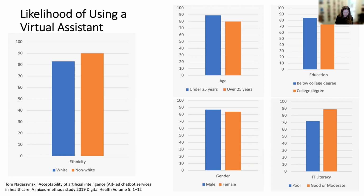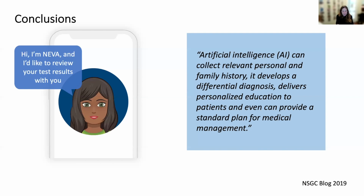So where do we go and what does this all mean? In 2019, there was an NSGC blog entry about the usefulness of AI and the future of genetic counseling. It stated that artificial intelligence can collect relevant personal and family history, develop a differential diagnosis, deliver personalized education, and provide a standard plan for medical management. And I think that virtual assistants may be one of the right vehicles for AI in genetics.